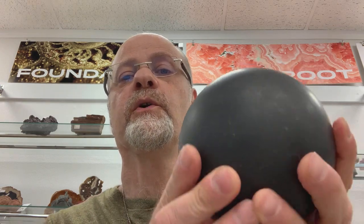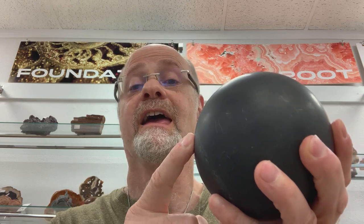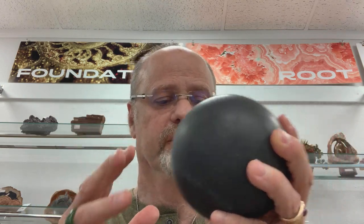And I forgot to mention, but it's kind of important in this whole experience, the stone I was holding at the very beginning is Shungite. Shungite is a favorite, and it has to do with filtering out unwanted energies. So that's an important part of this puzzle as well.